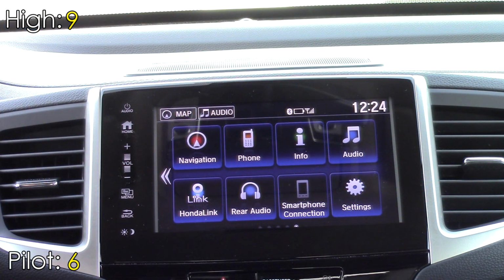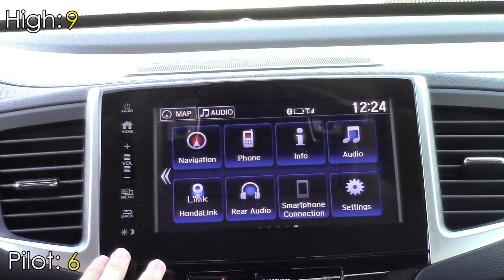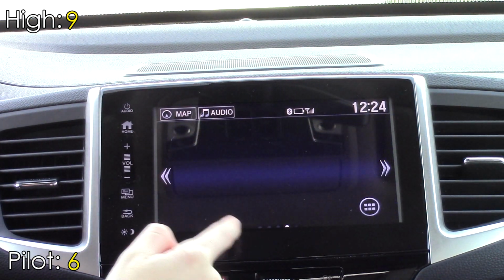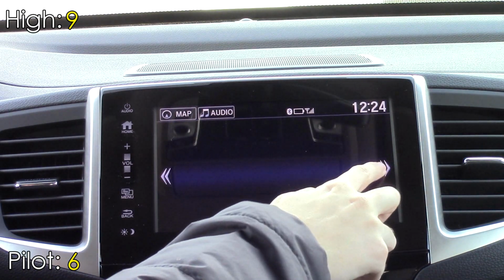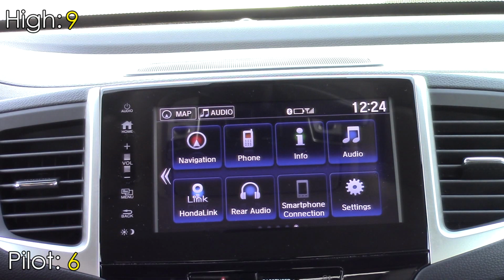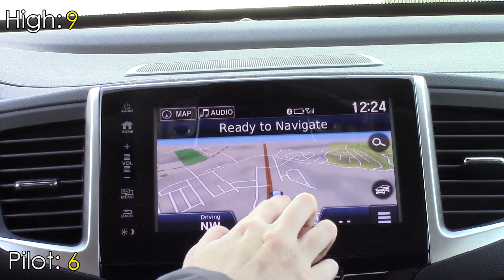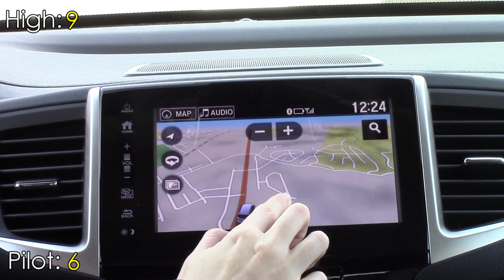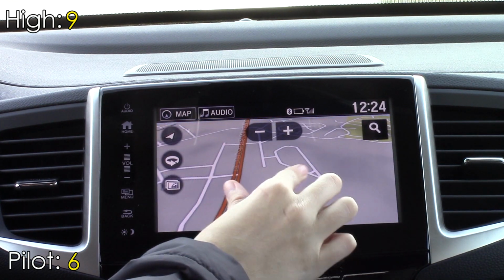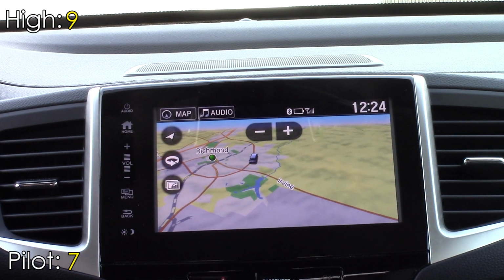The Pilot system addresses those 2 issues, with both Android Auto and Apple CarPlay support, and a newer style screen that's easier to see. However, I did still have trouble with the screen sensitivity. This is also not the newest Honda Link software, but stuff like the Garmin-based navigation still works better than in a Toyota. Overall, I think the Pilot has the better system, but both cars would definitely benefit from the newest versions in the Accord and Camry.